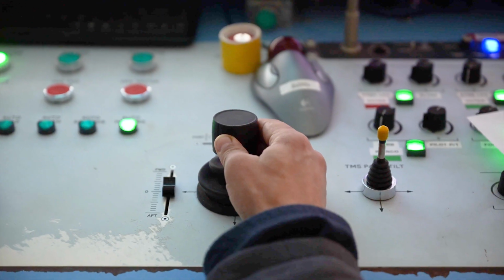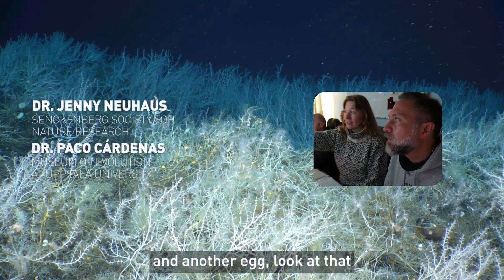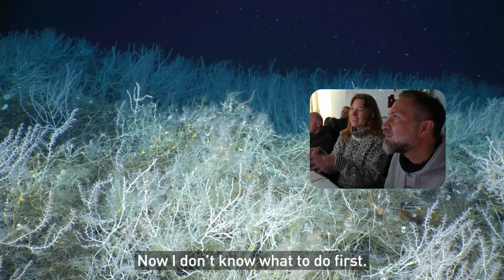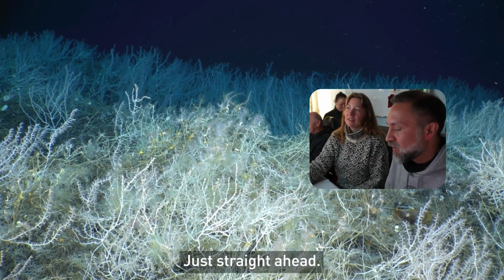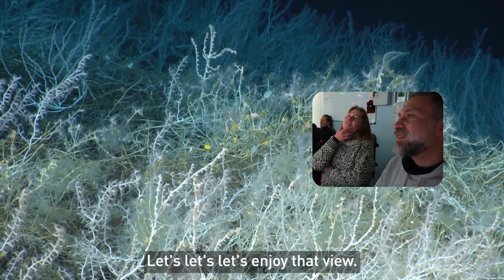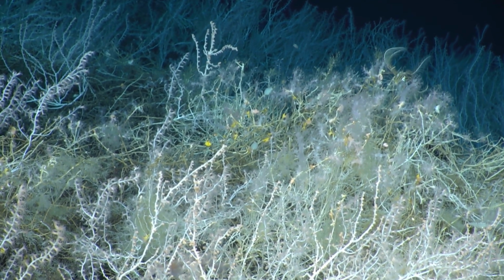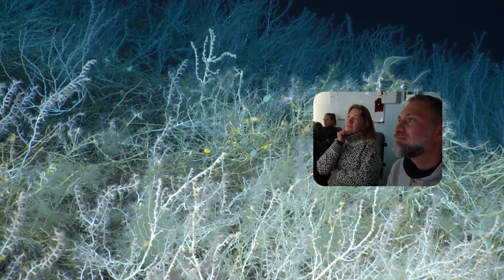Move it down. Yeah. And another egg. Look at that. Yeah, on the right, oh, a beautiful skate, Arctic skate. Now an egg. I don't know what to do first. So much excitement. Shall we zoom in just straight ahead and maybe have a little still image of this? Very nice. Let's enjoy that view. Yes. This is beautiful.